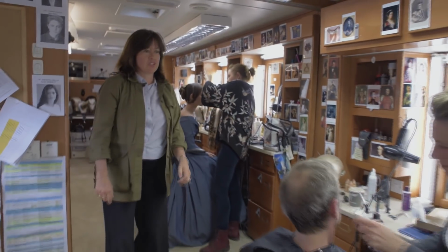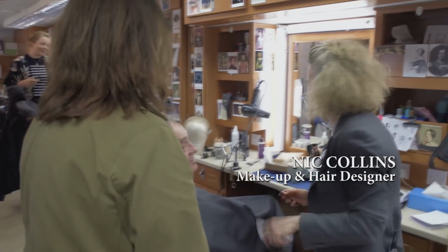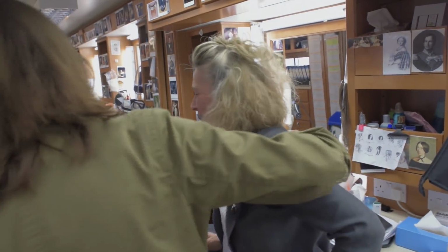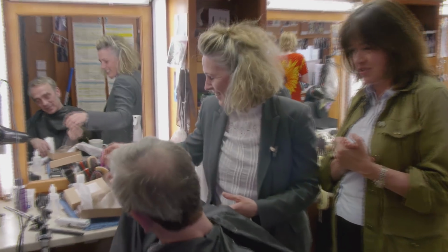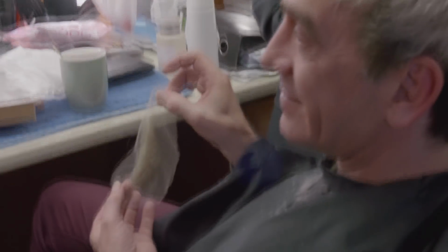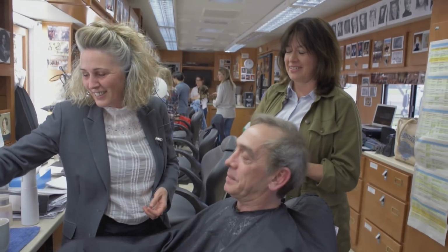So now we're going to move on to Nick Collins, who's the demon barber of Victoria. She is the award-winning genius behind many costume dramas, including Downton Abbey. This is Adrian Schiller, Mr. Penge, and there are your sideburns. They look very hairy until they've been worked on.